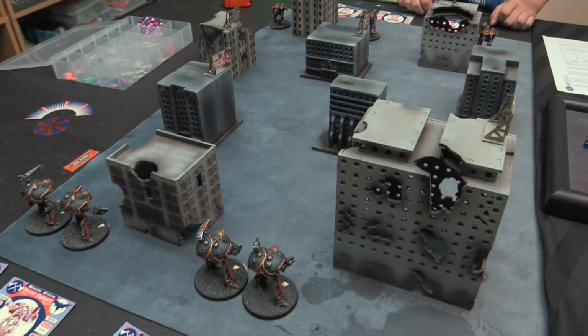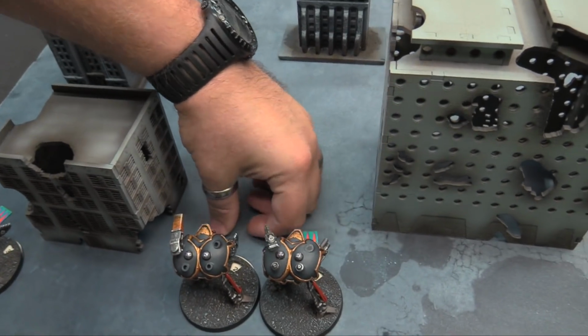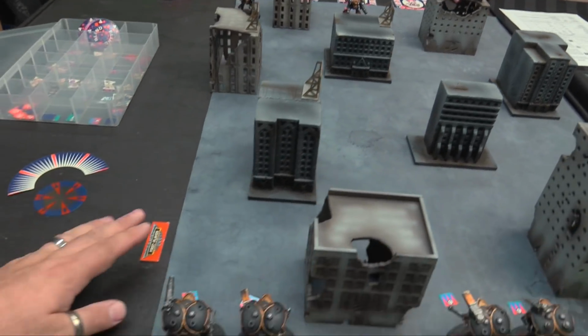So I'm first player, and we're going to put down some orders. Orders are down, revealing mine. I am charging, charging. And for you? Charge, advance. All right, so charges happen first, and I'm first player.